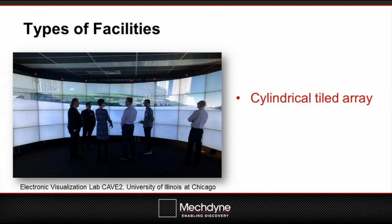And of course, the cylindrical tiled array is one of the newer things. CAVE2, you may have heard about, the University of Illinois Chicago. There's a number of CAVE2s that have gone in now. There's one in Australia, or actually a couple in Australia, and a number of other places around the world.